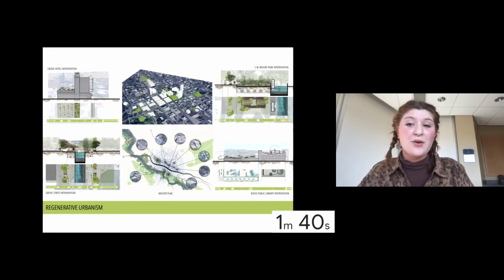On the top right, you can see that the Boise City Canal is again daylit at C.W. Moore Park to restore the historical water wheel that used to function to provide free Wi-Fi as a resource to community members within the park. A performance landscape is developed to accommodate stormwater runoff and to assist with a micro-community garden to address local food insecurity.